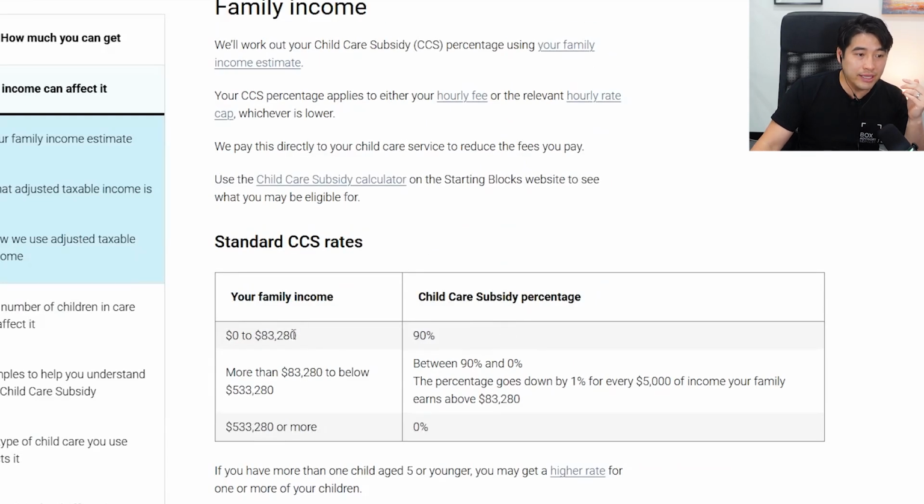So if your family income's 80 grand or less, you get 90% of your childcare subsidized. If it's 83,000 to 500K, then it's subsidized between 90 to 0%.